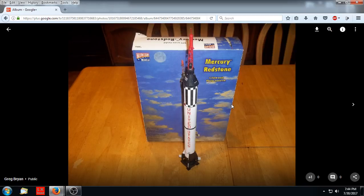1/23 scale, I believe, is what it says. So it's pretty good sized. No, 1/72 scale. Yeah, 1/23 would be a lot bigger than that. But very nice, very nicely done.